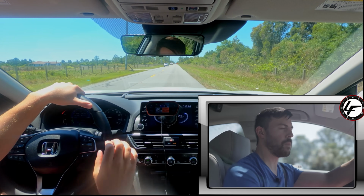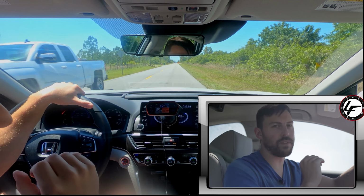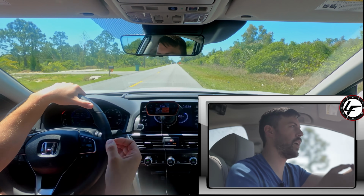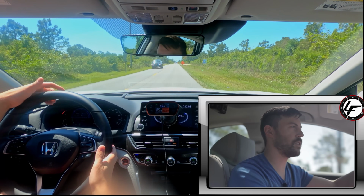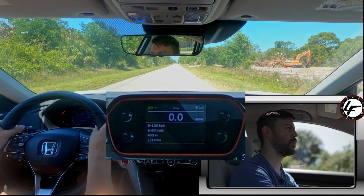Before we get in the next 0 to 60, steering and handling, this is very, very responsive. I don't really have any twisty roads here in Florida, but just know that when I turn in, it's very responsive and very confidence inspiring. I love the steering wheel, so that helps out as well. Traction control off, sport mode on, 3, 2, 1, go.